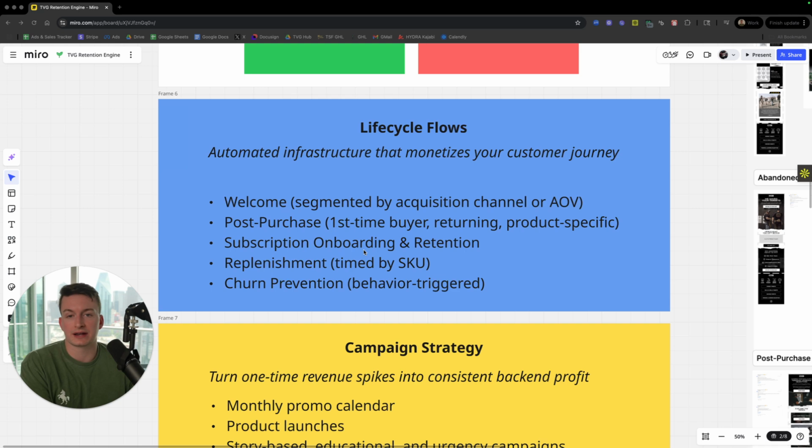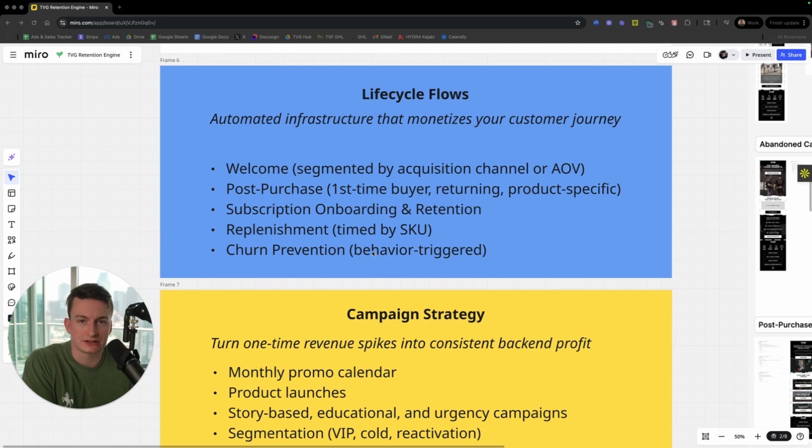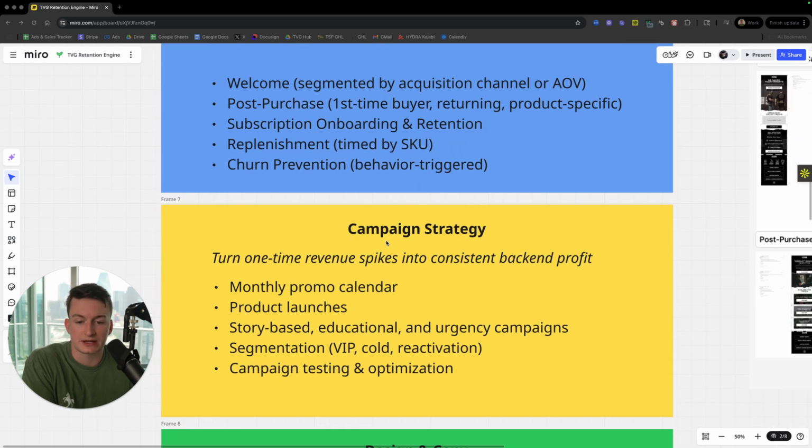Again, a lot of brands maybe internally don't have the time to build out all these flows for each specific product, but this is what's going to get us to $500,000 to $1 million months. Churn prevention. So same sort of idea with churn, either just from churning from your email list or also churning from your subscription base. Campaign strategy.